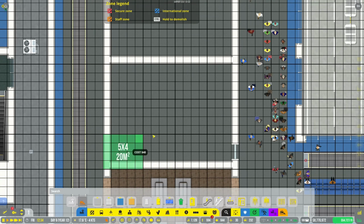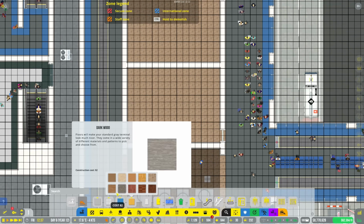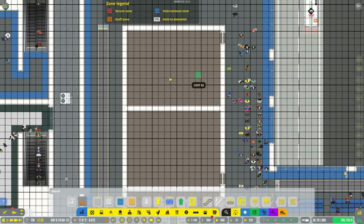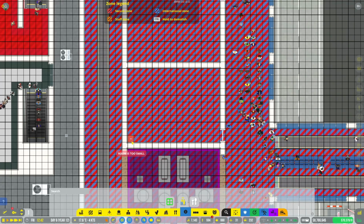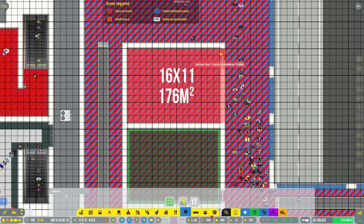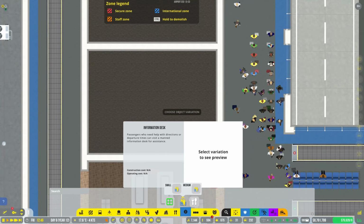It'll just be a different color scheme, and then, like I said, a mirror image of each other. So we'll go for this floor right here, and I think that's pretty decent. In terms of rooms, we're looking at an airline lounge, which is 15 by 11. It's not that big, but I think it's going to be big enough given the limitations on furniture that the game has.